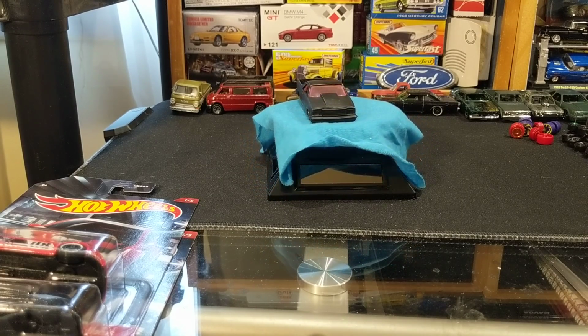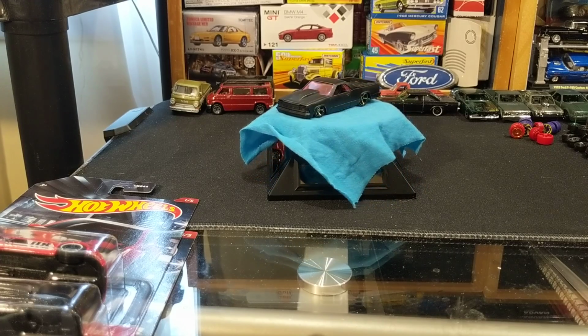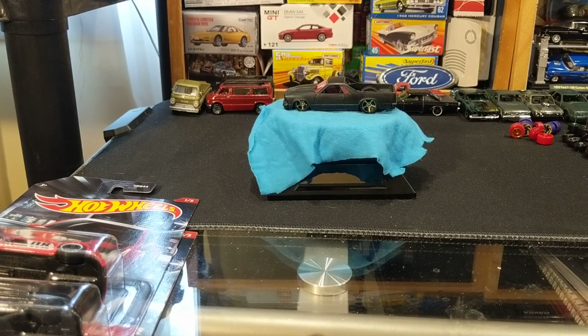So you'll see I still have the El Camino out there on the turntable spinning its little thing.